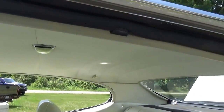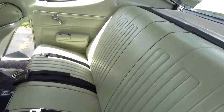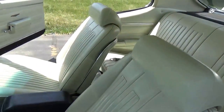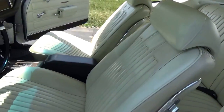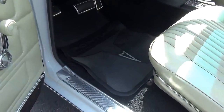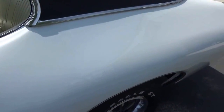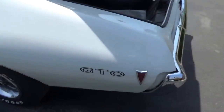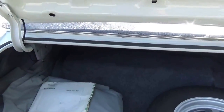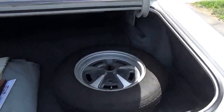Now the seat covers in this car are the originals. When they restored this car, it did not need covers. It just goes to speak of how nice a car it was to start with. There's no tears or cracks or anything in the seat covers or the headrest. Got all new carpet. Got a nice original spare.